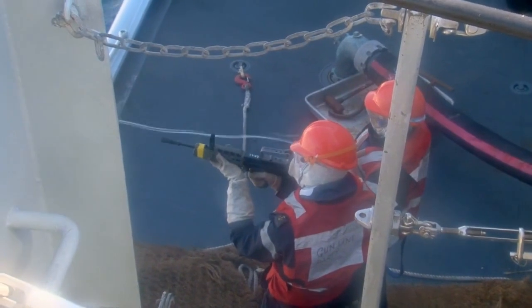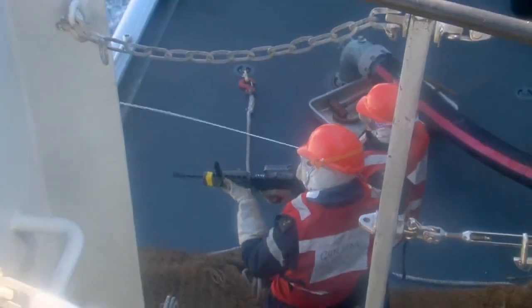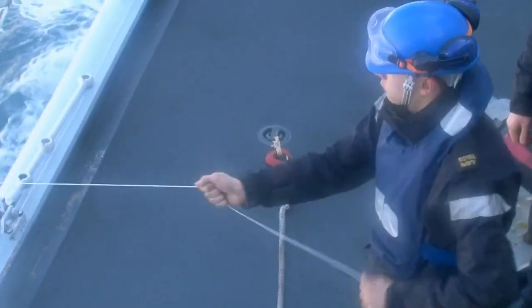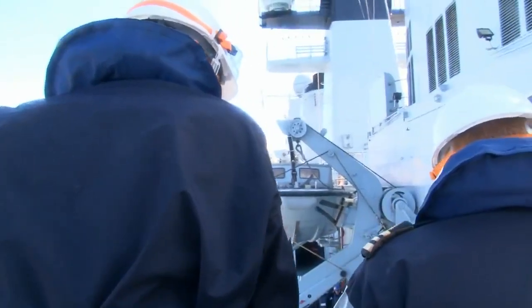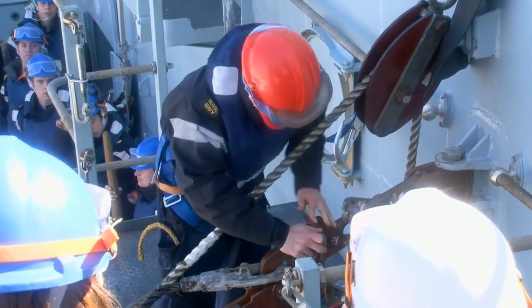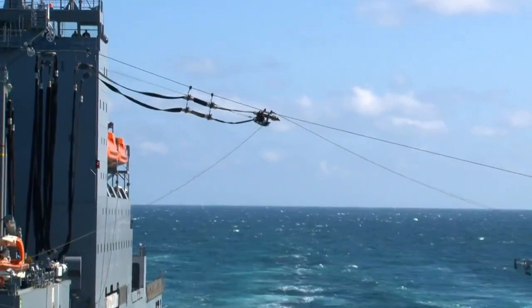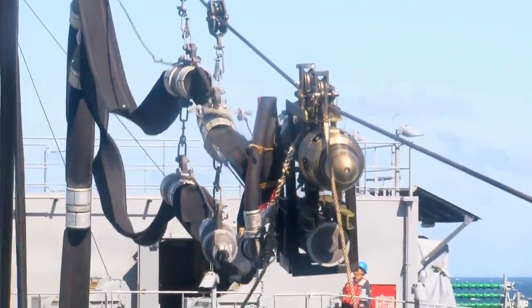The guidelines are fired across from an SA-80 assault rifle, the same ones used by British infantrymen. The pulley cables are then secured between the ships and fastened to the right tension. Put the bail over! The refueling hose is capable of pumping over 7,000 litres a minute. That would refuel two cars every second.